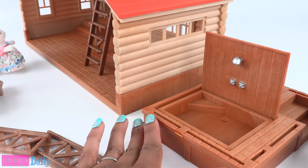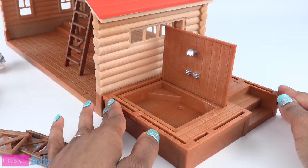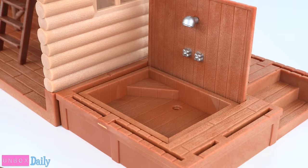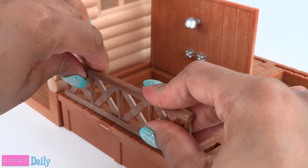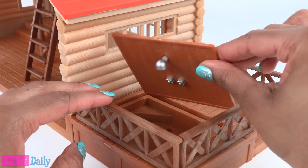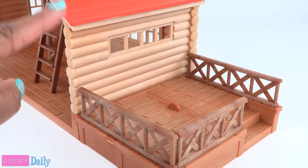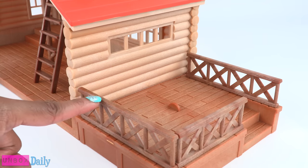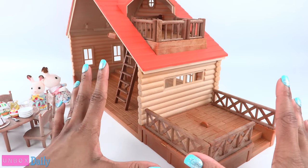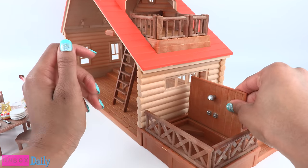The hot tub is detached from the rest of the lodge, and we can set it right next to the house. It has a wood grain print and fencing that goes around the outside. And when you're done with the hot tub, you can just take the back, place it over the opening to make a deck for the side of the house. I love when miniatures have dual purpose, but I am totally gonna keep it as a hot tub.